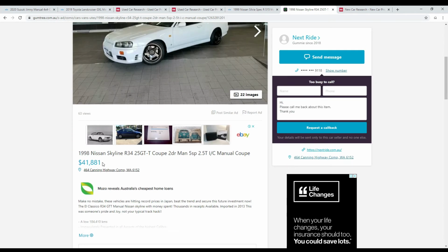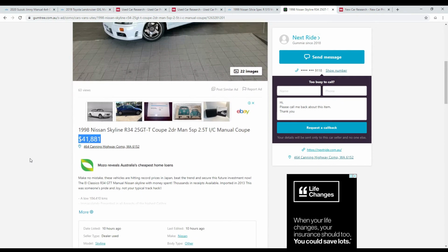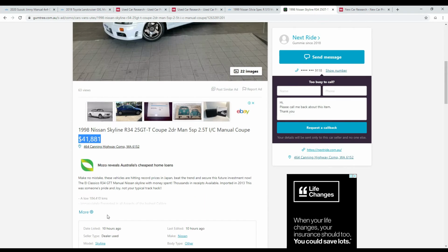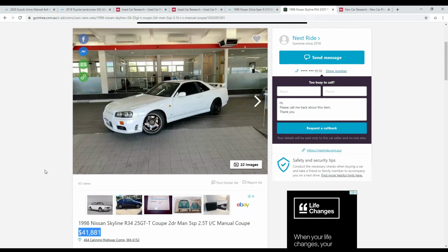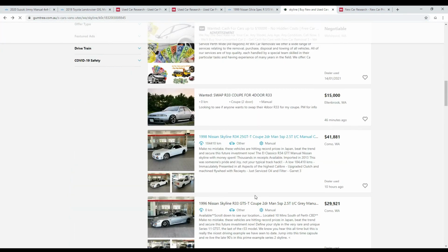Nowhere near $42,000. Like, 18 months ago, you were paying 12 to 15 grand for that car. And that's a realistic price for a 23-year-old Japanese imported car with 180,000 Ks. But 42 grand, crazy. It's not the only one, don't get me wrong, there are others.